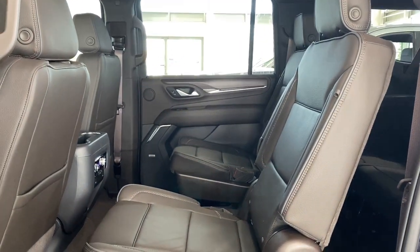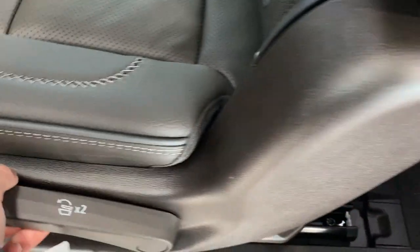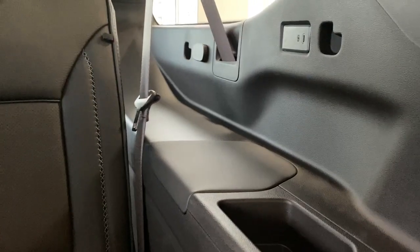To gain access to the third row, take the center aisle or pull the seat release on the side of the seat. In the third row, we have 3 additional seats with cup holders and USB-C plug-ins on either side.